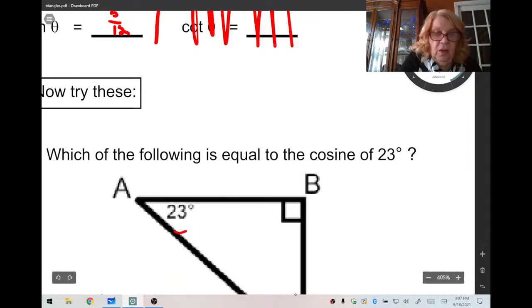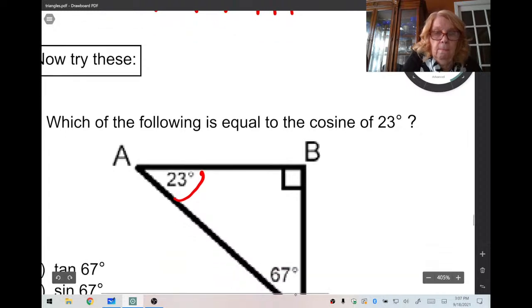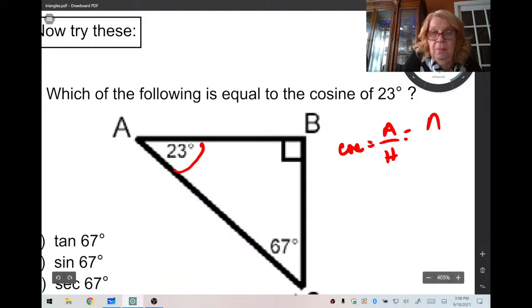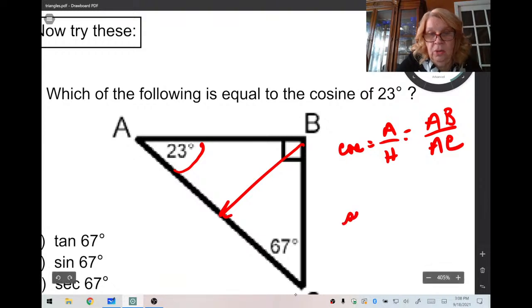So we're trying to get the cosine of 23. So let's think about this. Cosine is going to be adjacent over the hypotenuse. So the cosine of 23 would just be AB over the hypotenuse, which is AC. And now this is the identity we're trying to drill into your brain. The sine of 67 is the same thing.